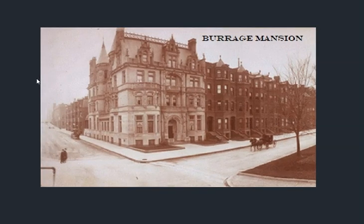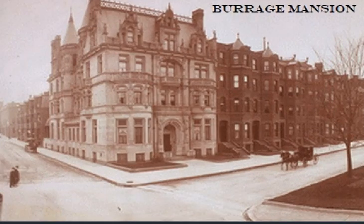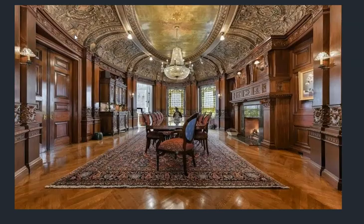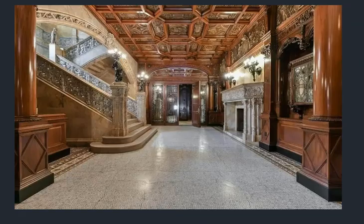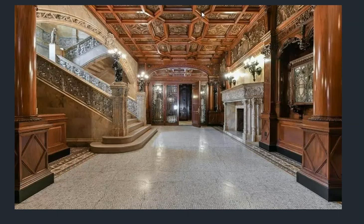Alright, so we have the Burridge Mansion. I think I'm saying that correctly. And let's look at some of the inside of the mansion. Not bad, eh? Not bad at all. And then getting, again, more of the detail. Unbelievable. The finish detail in here is very, very difficult to do nowadays with power tools. Mosaic floor we have there.